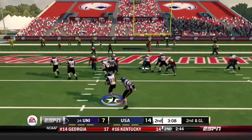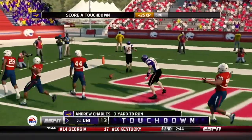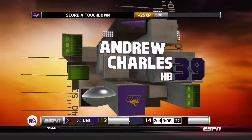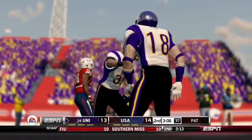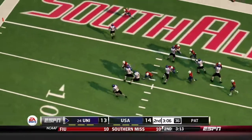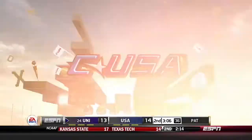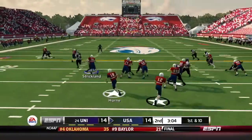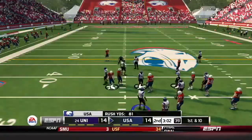Now it's 2nd and goal here, 3:09 left in the first half. They'll give to Charles again. And Andrew Charles into the end zone for the 2nd time today. 3-yard touchdown for the true freshman. And Northern Iowa is about to tie this game at 14 pending the extra point. So 3:05 to go. It is 14-all, and South Alabama back on offense.